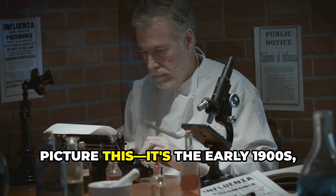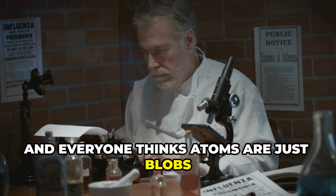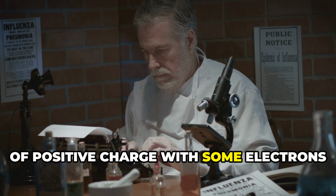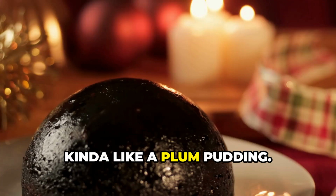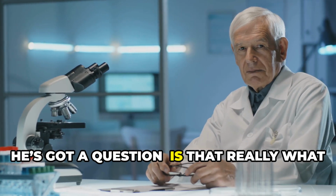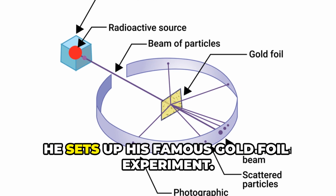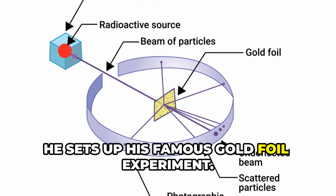Alright, picture this: it's the early 1900s and everyone thinks atoms are just blobs of positive charge with some electrons mixed in, kinda like a plum pudding. But then along comes Ernest Rutherford. He's got a question: is that really what atoms look like? So, he sets up his famous gold foil experiment.